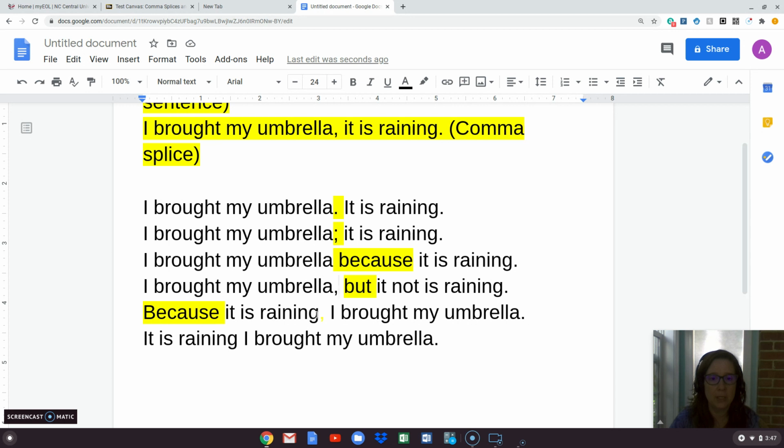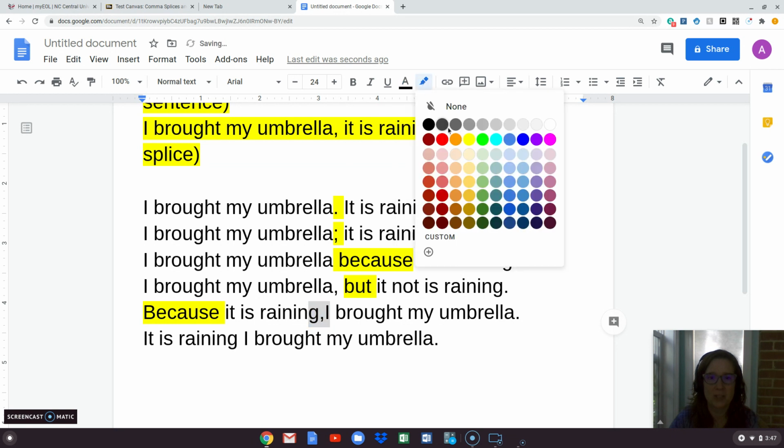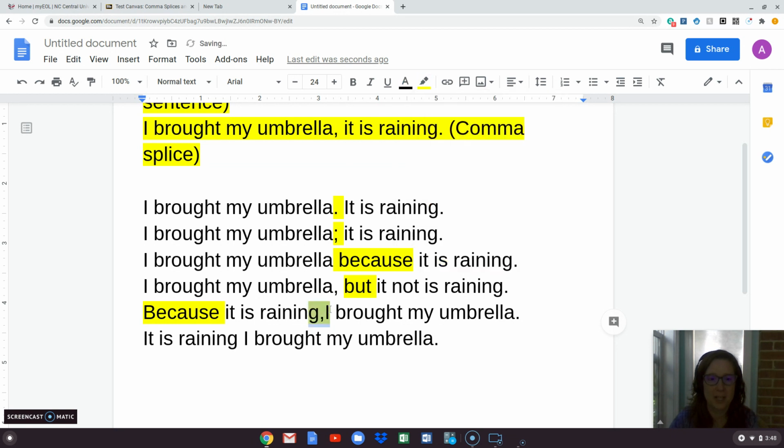Because it is raining, notice, and I do need to have, I changed my comma to a yellow. I meant to highlight it, so that's why we can't see it. Let me fix that. Oops, I've got 2 commas. Let me fix that so that you can see it, because it looks kind of crazy right now. Let me change the text back and change the highlight. I thought I forgot to add it because I couldn't see it. There we go. All right.